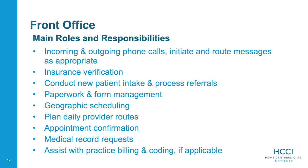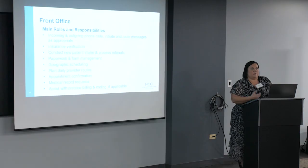Who's going to do the insurance verification and intake? If you have a home health calling you and saying, I have this new patient, who's obtaining all that information? Is it the person answering the phone call? Do you have an intake specialist? Is it the medical assistant? And are they trained on intake? Are they looking for the exact things that they need to bill accordingly and properly?